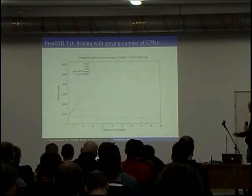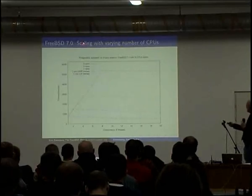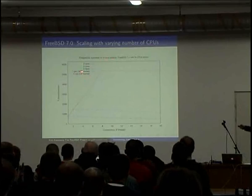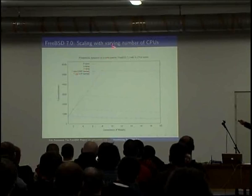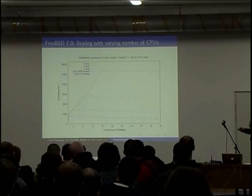So what I show here now is how the performance changes as I vary the number of CPUs on the same hardware. I'm taking my 8-core Opteron and disabling some number of CPUs. So I'm leaving only one CPU running, or two, or four, or eight. This lets you see how performance of FreeBSD 7 varies on effectively one, two, four, or eight CPU machines. It's the same benchmark as I just showed, but this is with the new scheduler. This is the best case one.